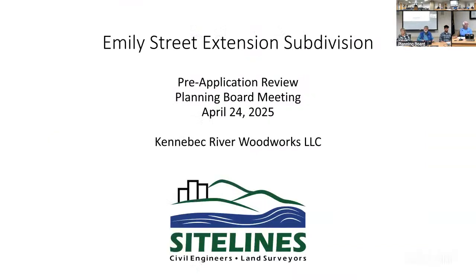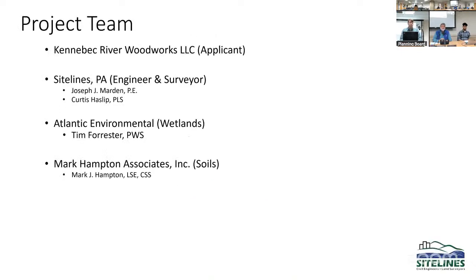All right, Joe Martin with Sightline here on behalf of the applicant, and Mark Hinckley is also here. He's Kennebec River Woodworks, to discuss with you the Emily Street extension subdivision. Just a quick rundown of the project team. Again, the applicant is Kennebec River Woodworks. Sightline is the engineer and surveyor for the project. Atlantic Environmental has now been purchased, but they previously did a wetland delineation on the property in 2023. And then Mark Hampton Associates is doing the septic test pits on site to make sure we can get passing septic for each of the lots.